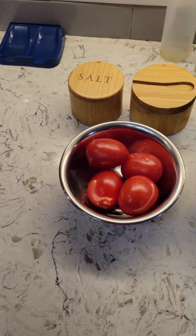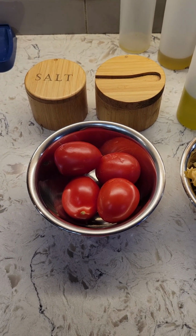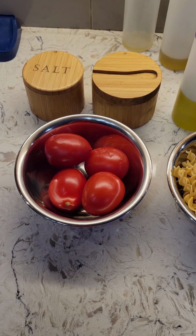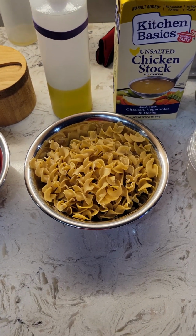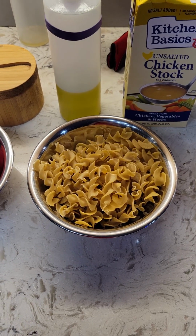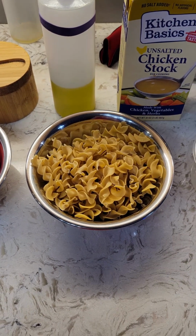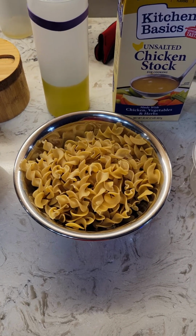We're starting off with some Roma tomatoes. I'm going to dice these up into bite-sized pieces per the recipe. It's hard to distinguish which noodles they're using in the recipe, so I'm actually just going to go with egg noodles.